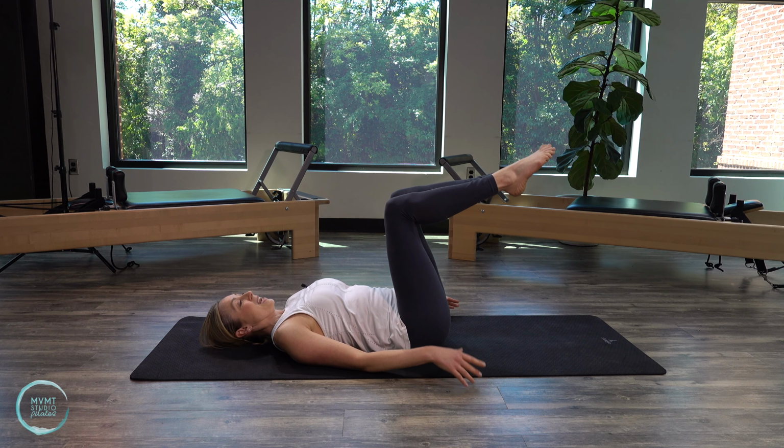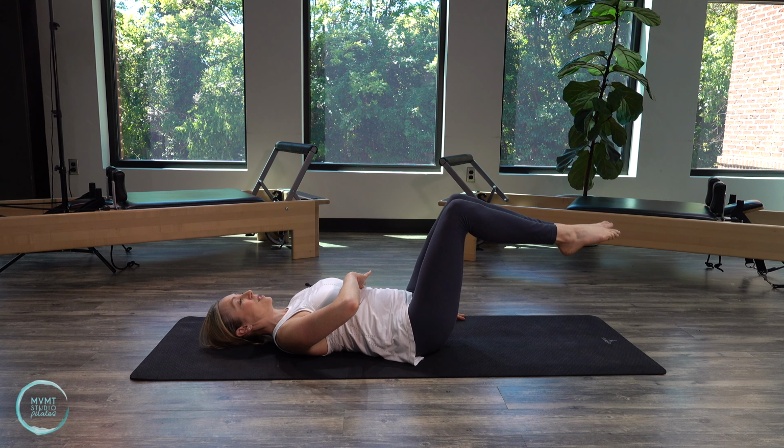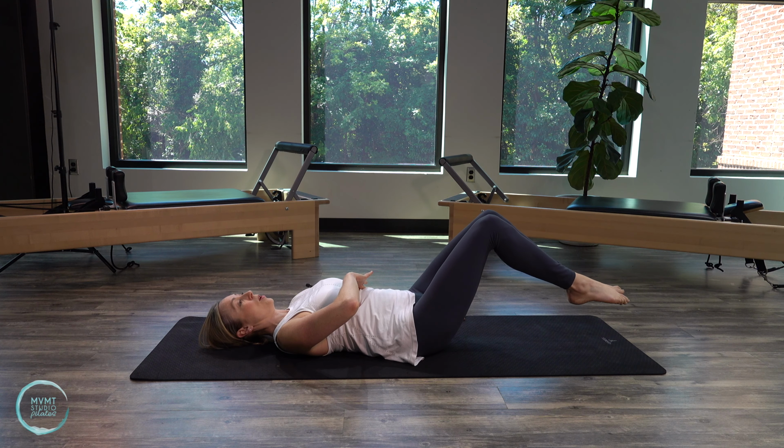All right. Now we're going to take that to the next level where we're going to reach both toes down to the floor together. This is definitely more challenging. So on your inhale, you're going to start to reach those legs away. If they don't reach the floor, that's okay.